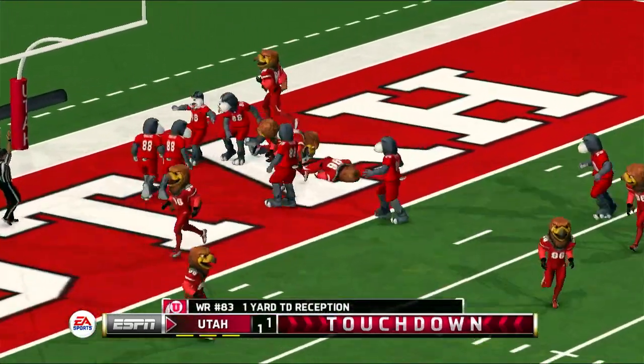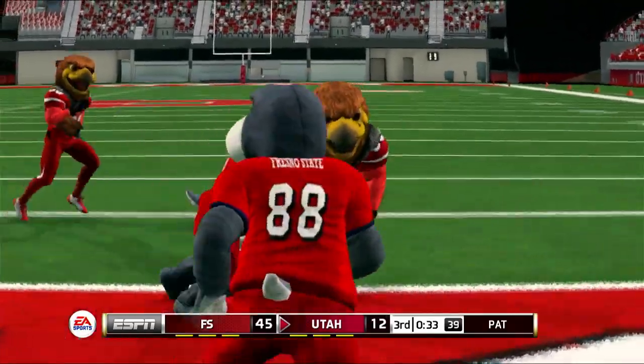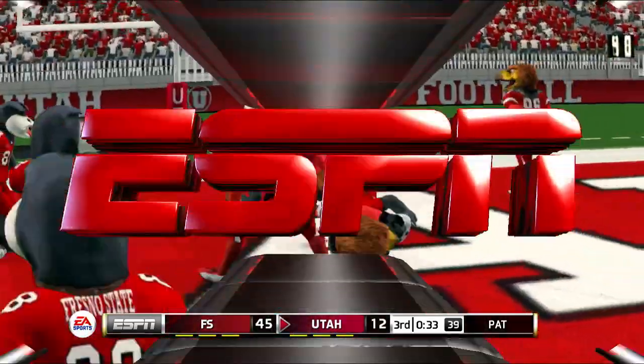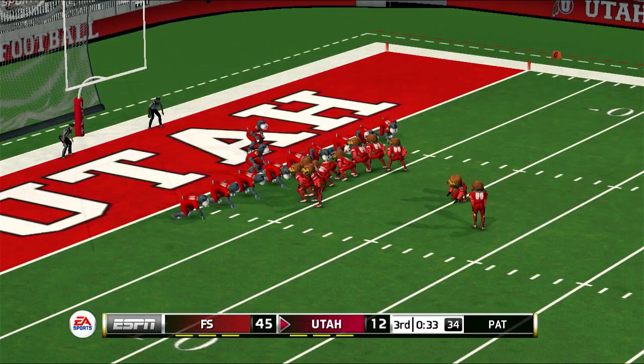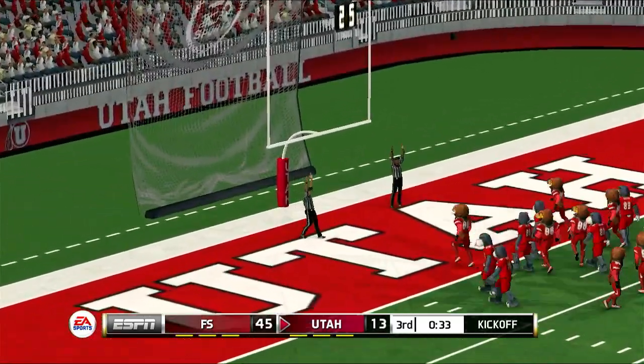Got a man open, touchdown. So they go to the air, and they come away with six, Kirk. Man, Brad, I got to tell you, that's not an easy thing to do there. The defenses nowadays are so tough when you get inside the red zone. And he adds the extra point.